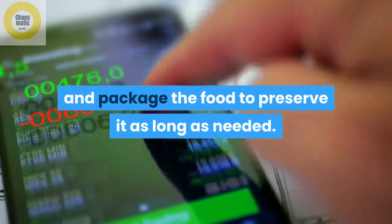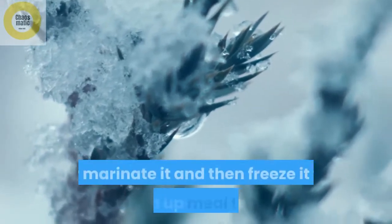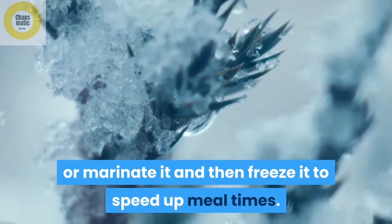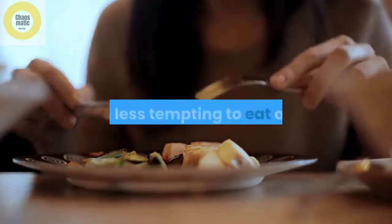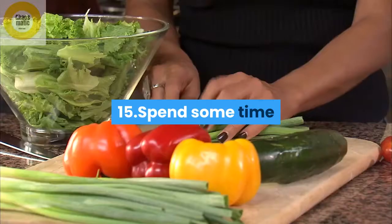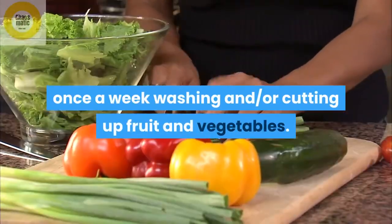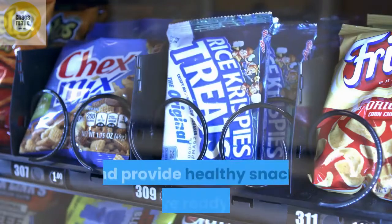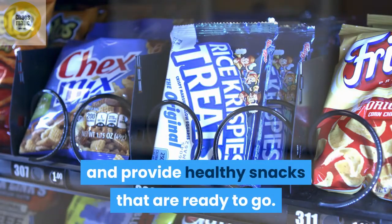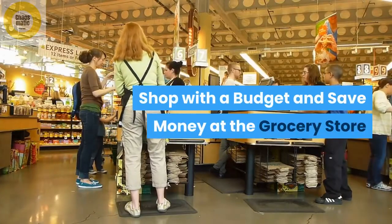14. If you buy large packages of meat, pre-cook or marinate it and then freeze it to speed up meal times. If you know that you've got food ready at home, it's less tempting to eat out. 15. Spend some time once a week washing and/or cutting up fruit and vegetables. This will speed up dinner and lunch preparations and provide healthy snacks that are ready to go. Shop with a budget and save money at the grocery store.